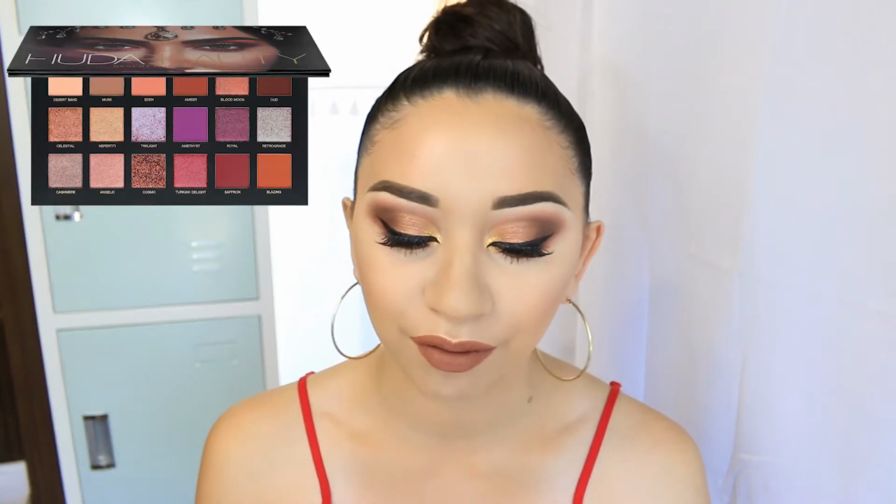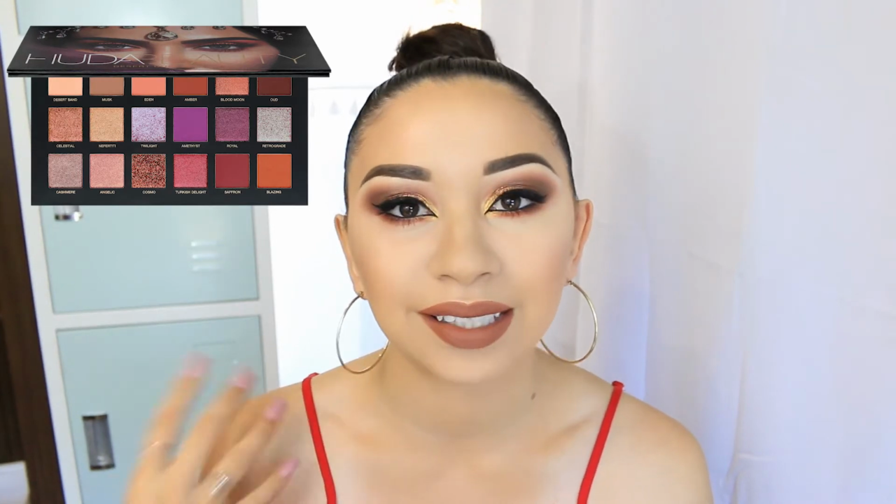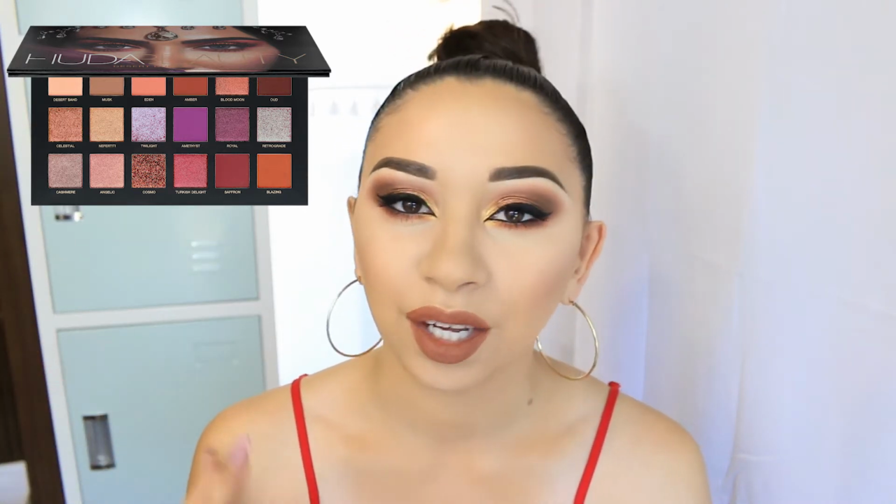This website is the Huda Beauty Desert Dusk palette. That one does look very, very pretty. That one's $65, and it does seem to be so pretty, and I've heard a lot of good things about the quality of the eyeshadows, that they blend really good, so I would like to try it. But again, I'm looking at all the warm tone shades, and I have so many. Well, I don't have that many, but I already have the Naked Heat palette and the Prism palette that has those orangey tones that this one has.